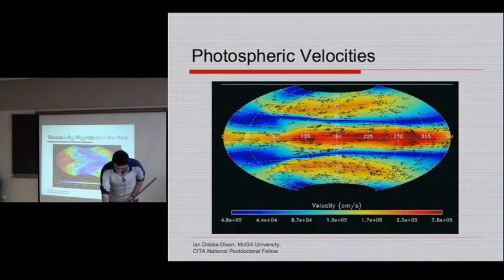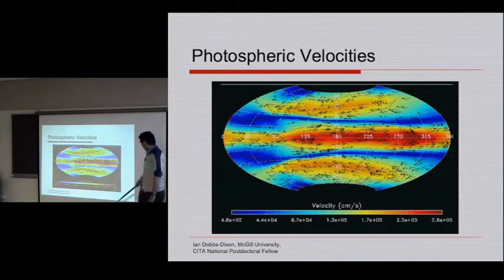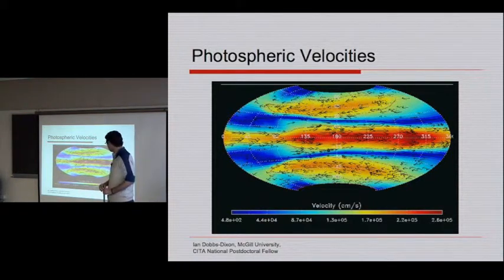The velocity structure maybe shows a little bit more in depth what I mean by this. So you can see these 3 jets, basically. This one is going eastward, and these are going westward. Velocities are quite high, 2.6 kilometers per second, near this area here, near the terminators. Now, these are all at the photosphere.